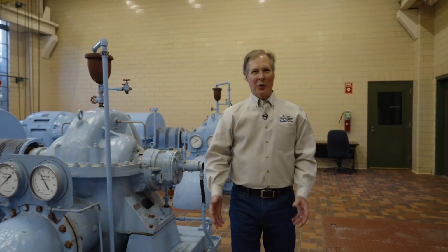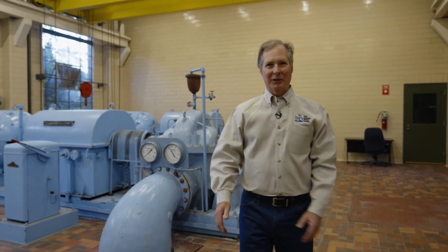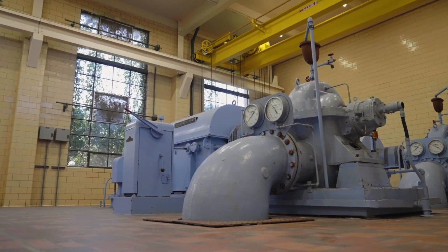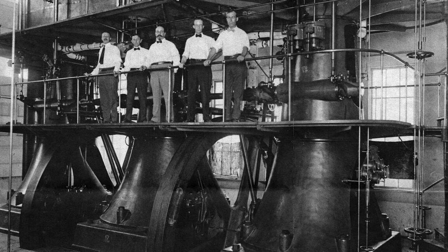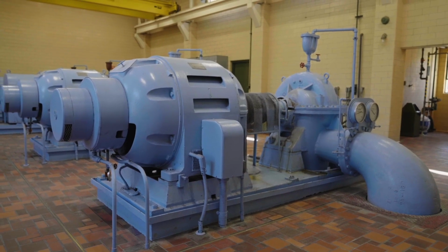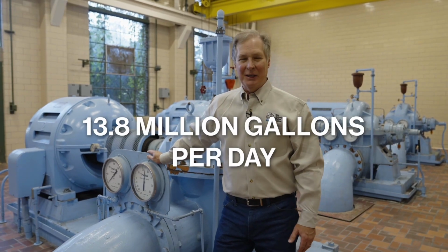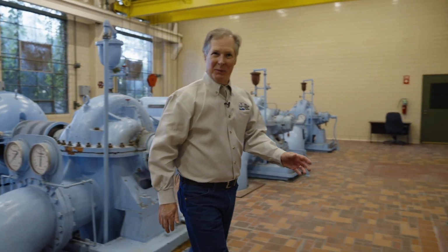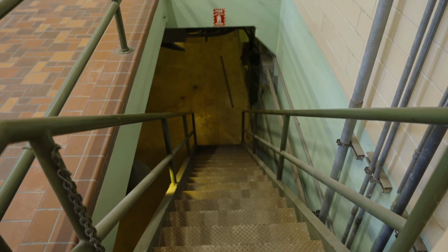To move water all the way up to those elevated storage tanks, we use very large pumps that are inside the building here. These 4 pumps have been here since 1959. They're powered by electricity, and they replaced steam-powered pumps that had been used here since the early 1900s. So yes, these pumps are old, but if you have a good maintenance plan in place, they can last a very long time. Each one of these pumps can move 13.8 million gallons of water per day. And this building has a basement that I want to tell you about in a minute because it's part of the very interesting history of this site.